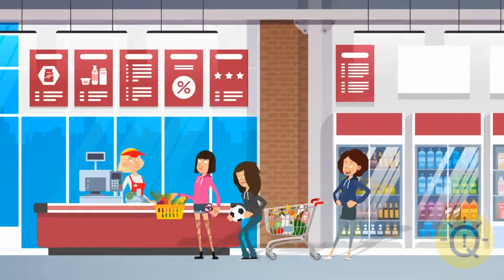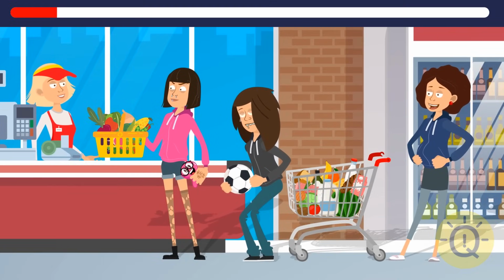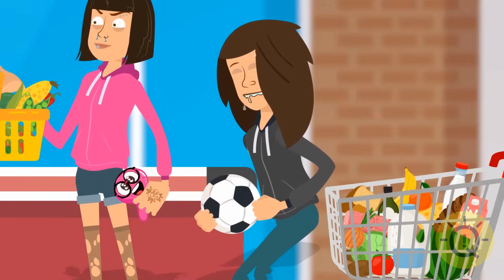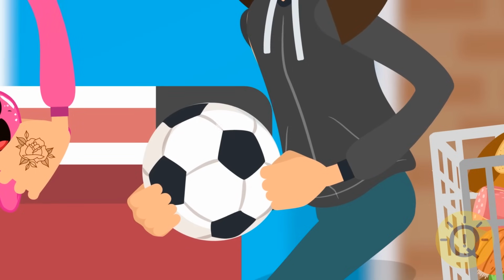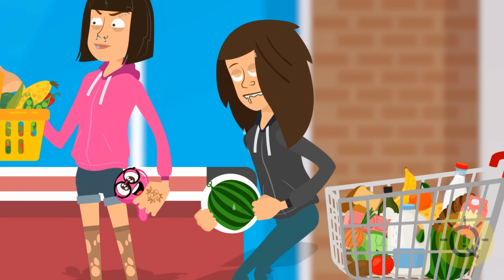Look at these 4 people in a grocery store. Can you figure out who is going to steal a watermelon? It's the man with the soccer ball. It seems as if he's holding something heavy. It must be the watermelon disguised as a soccer ball.